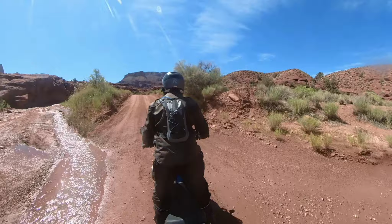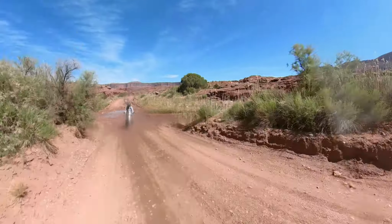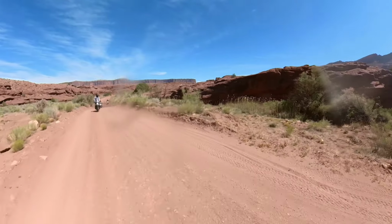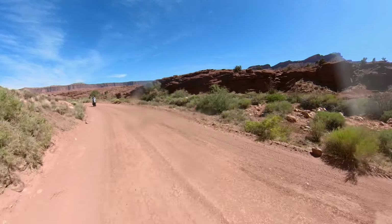Nothing too major or challenging, but as we're going along, you're never really sure how deep it is or how muddy it is or how slippery it is underneath. We were just there for a good time, so we wanted to take our time and just relax and enjoy this beautiful scenery. And I think that's what this road is all about.